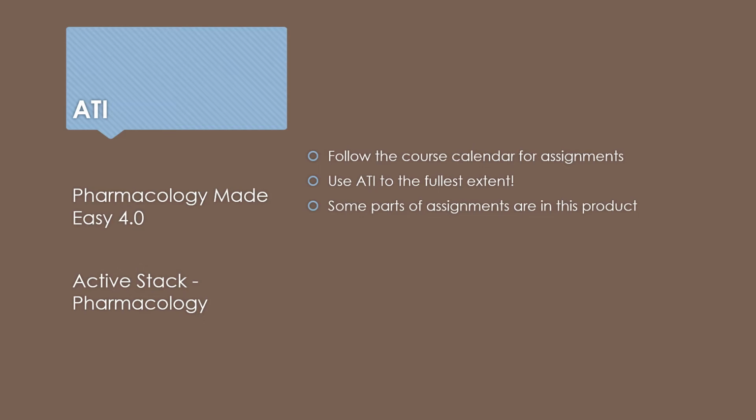For the most part, ATI is an element of your course that you're going to use. I want you to use it to your fullest extent. We all do. ATI is a great resource. I could talk probably for another 30 minutes on that, but I will not. Some parts of assignments are in this product. So like I said, especially for your lab assignments, you are going to be using ATI, and it can be used for a bunch of other things too. Again, I'm going to revert you back to your modules because they're going to outline it. Your syllabus outlines exactly what you need to do, and so does your calendar.